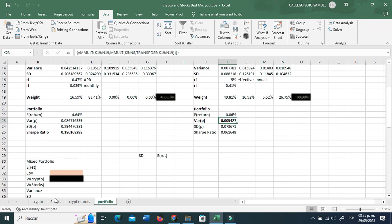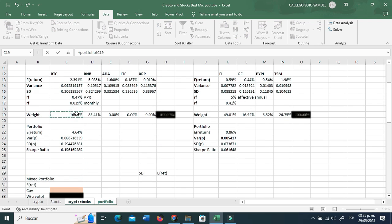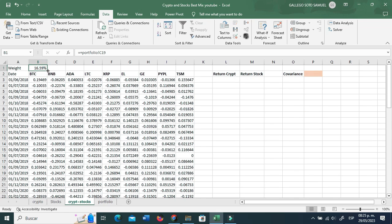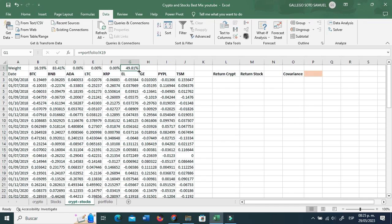Okay, so let's just go ahead and go back to here, and I'm gonna be linking the weights for each of the portfolios to this page, to this tab. Okay, now what we're gonna be doing here, we're gonna be finding out the expected return for each of the portfolios. This is the portfolio of cryptos, and this is the portfolio of stocks.